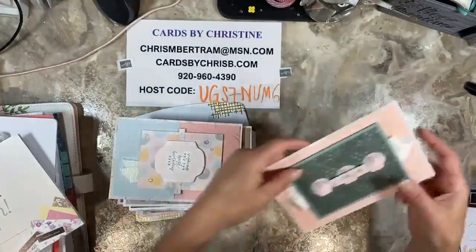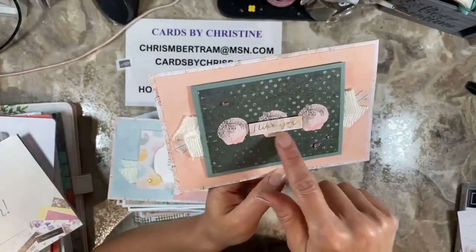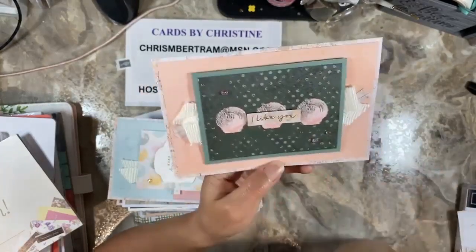And then last but not least is this one says, I like you. I like you guys. And that's a little sticker too. And there, I cut a little off the bottom and the top, and then I put them on the ends here to create a little extra ambiance.